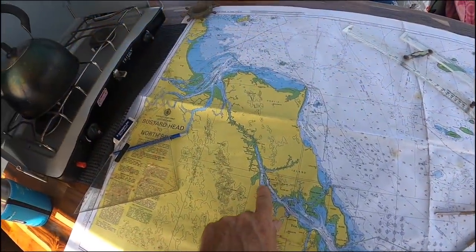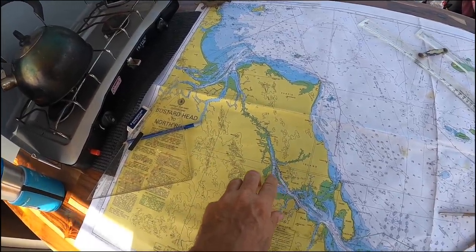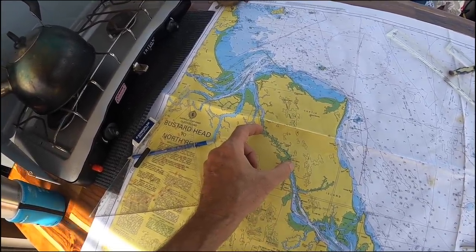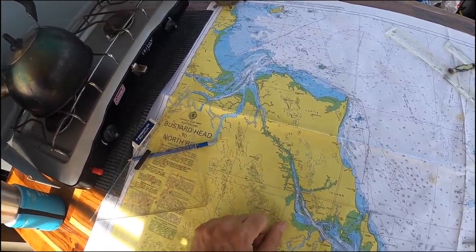The narrows is the channel between Curtis Island and the mainland here. If you come up, it's reasonably deep till you get to this centre section where at low tide it's completely exposed. There's even a cattle crossing up here, which I'll show you as we go. We headed up and then dropped anchor here, waiting for the tide to be just right to make this crossing.